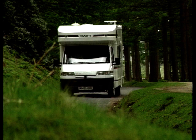Yeah, a friend of mine rents his motorhome out to lodgers. Fancy living in someone's drive? No, me neither.